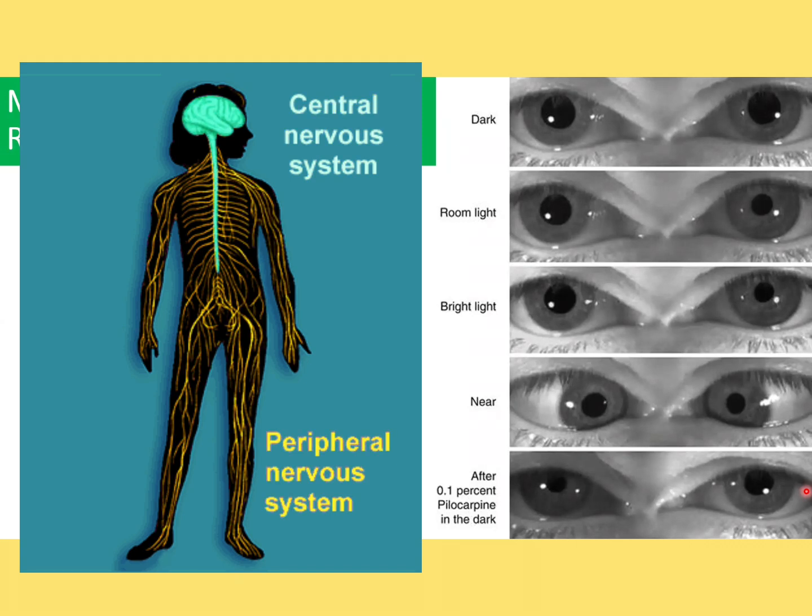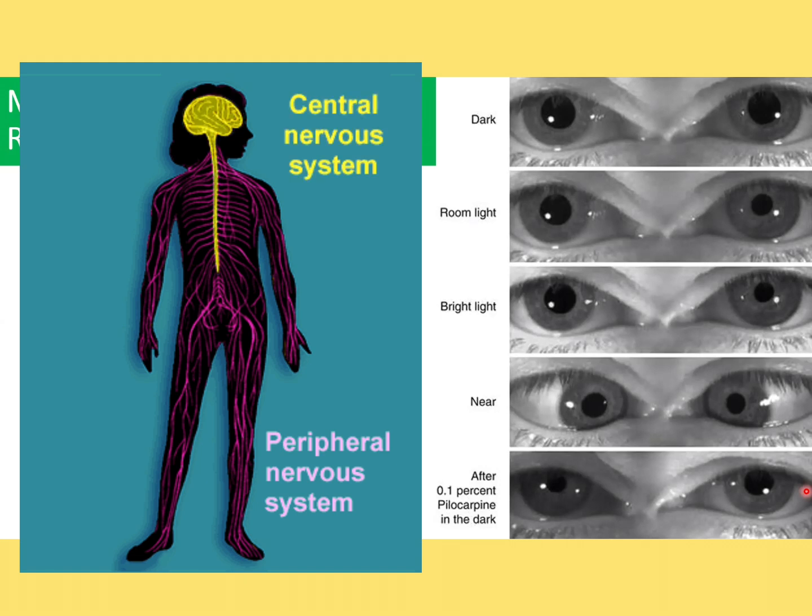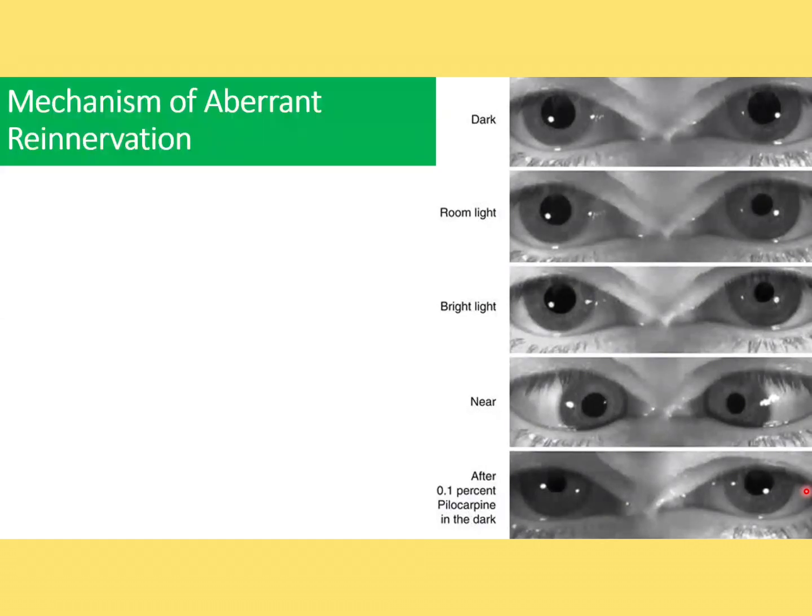So some parts of the peripheral nervous system can regenerate even after they get damaged. But if the damage happens in the central nervous system, it will never regenerate. Once the damage happens to the optic nerve or auditory nerve, that damage is permanent. There is no regeneration. But once the damage is in the peripheral nervous system, some amount of that nervous system tries to regenerate.